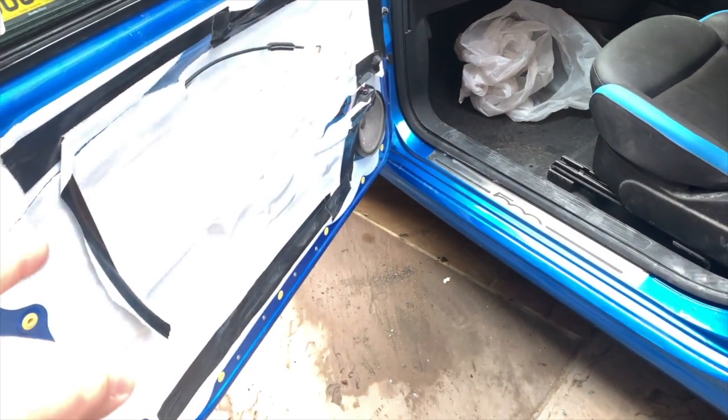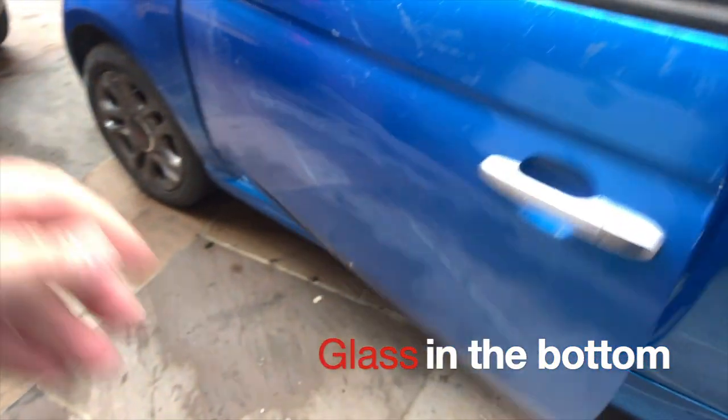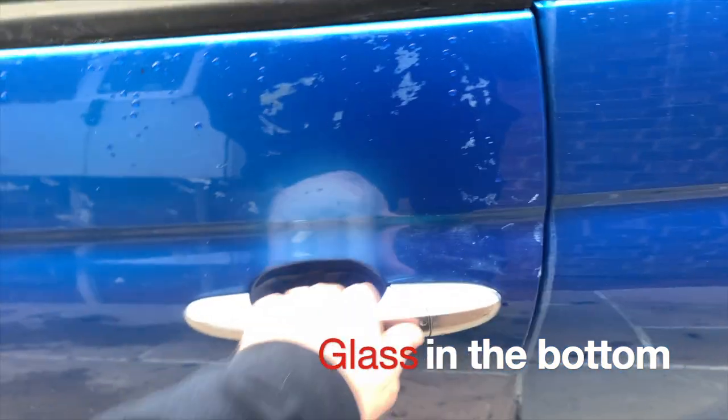Why have I got that door card off? I don't know. Why have I got that door card off? I'm sure there was a reason.